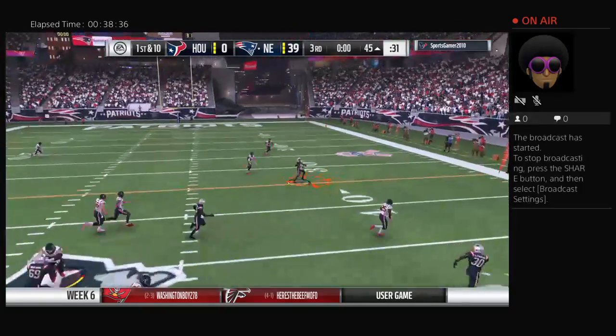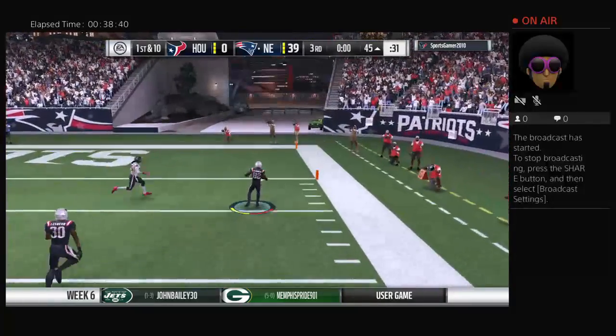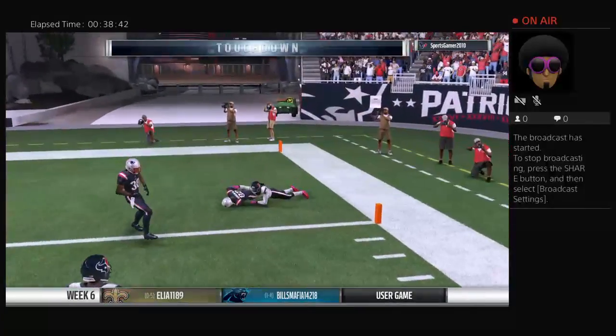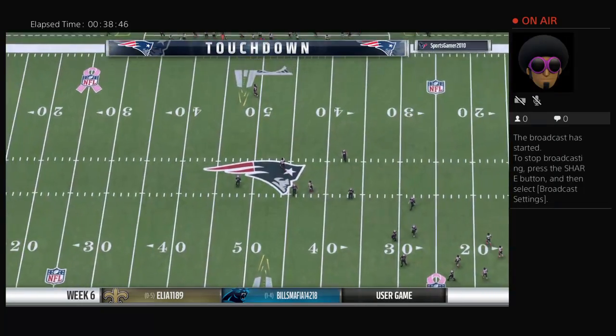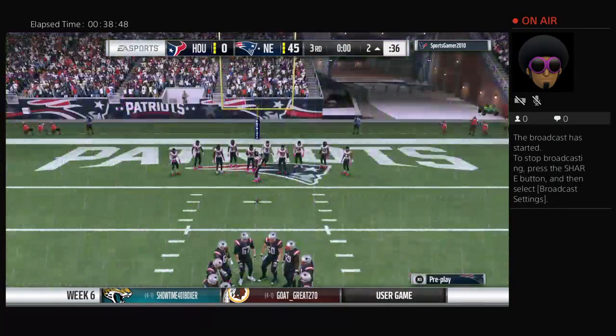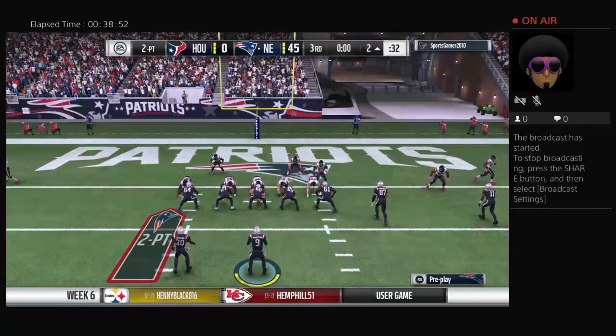Jameis now on 1st down. Got a man, and he hits him in stride. And he's in. Touchdown, Patriots. Marquise Goodwin with his 2nd touchdown of the game, 4th of the year. And the Patriots continue to roll.